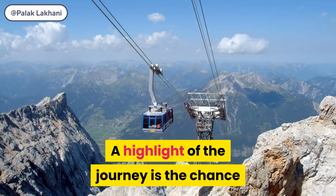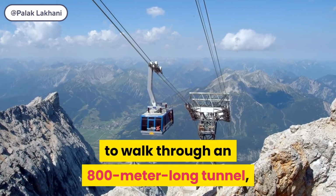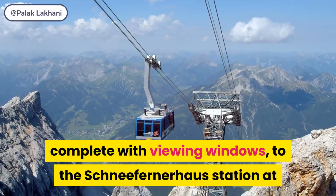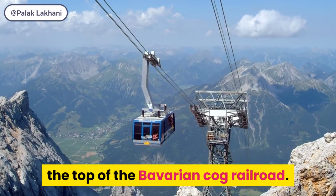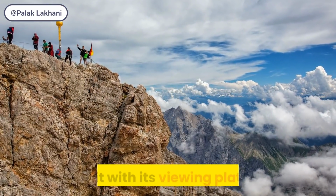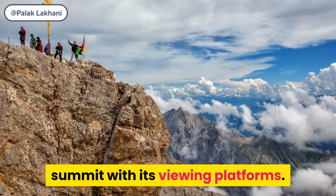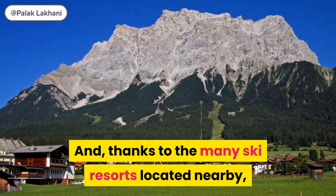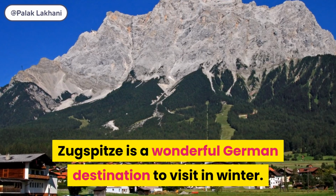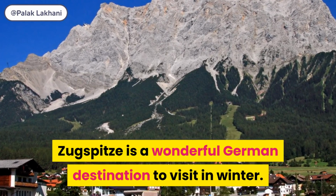A highlight of the journey is the chance to walk through an 800-meter-long tunnel, complete with viewing windows, to the Schneefernerhaus station at the top of the Bavarian Cog Railroad. From here, you can ascend the eastern summit with its viewing platforms. And, thanks to the many ski resorts located nearby, Zugspitze is a wonderful German destination to visit in winter.